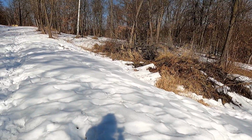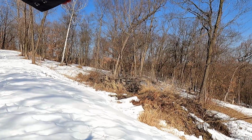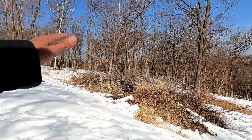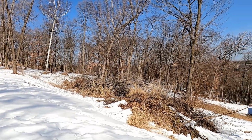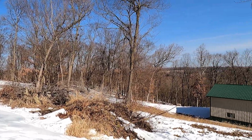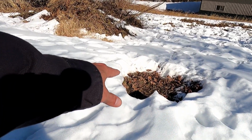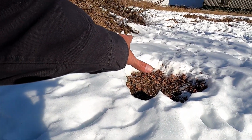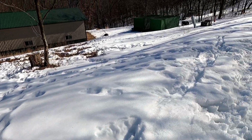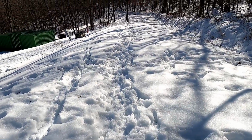Oh, geez. I turned on the camera trying to catch, there's a pileated woodpecker right over there somewhere. They have an insane call. It's maniacal. It sounds like a jungle bird. It's the only bird that I know of, at least in the colder areas of America, that sounds like that. But I'll also point out this is where something bedded down and it made the snow real thin. That's why it's clear there. It's too bad they didn't bed down along here and make me a path.